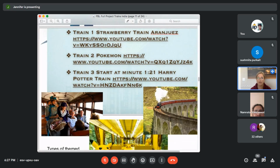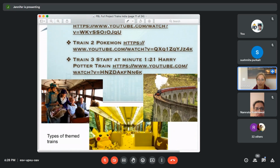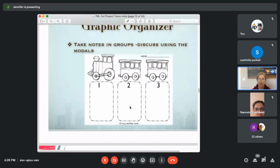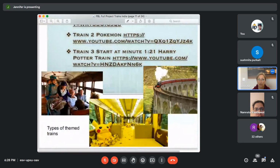And then I have the kids tell me, well, the first train was old. It's wood. They have strawberries. They have actors, right? It's a historical thing. I want them to analyze the video with me. Okay. The second video is the Pokemon train in Japan. Okay. This is not the same as the first train. So we're going to go to the second train. And this is where we're going to take some general notes about what made the Pokemon train unique.